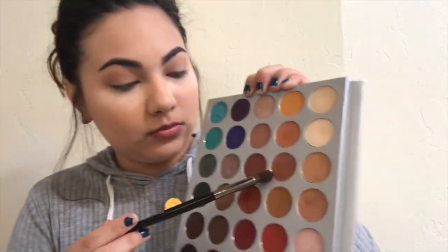Next, I'm going to go ahead and take the E22 brush and dip it in Pooter. And I'm going to go ahead and buff that into the outer crease, as well as bringing it into the crease, but just a little bit lower than where we took Silk Cream and MFEO.